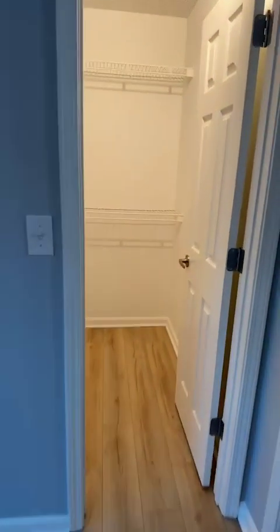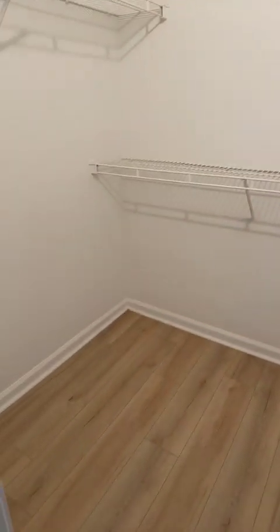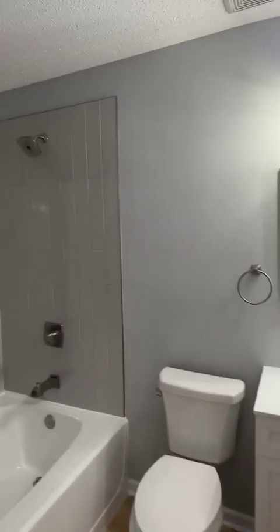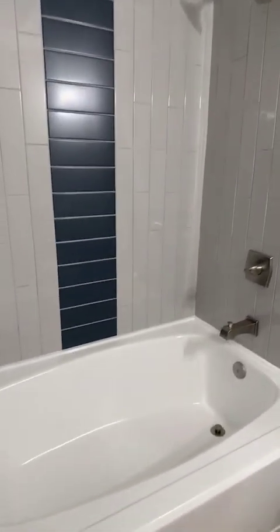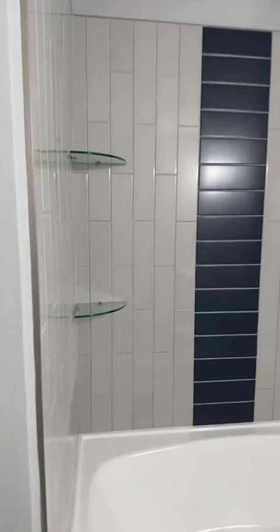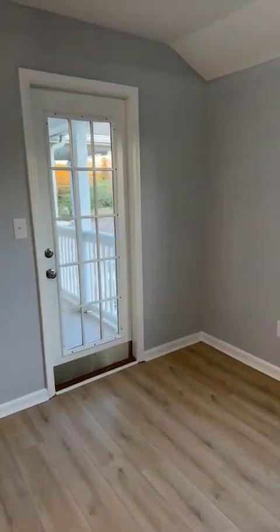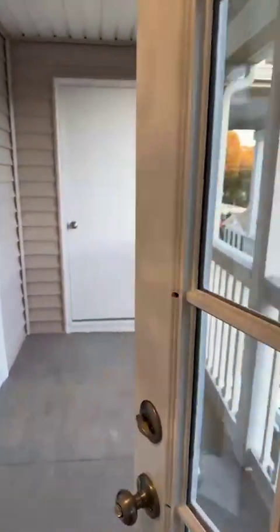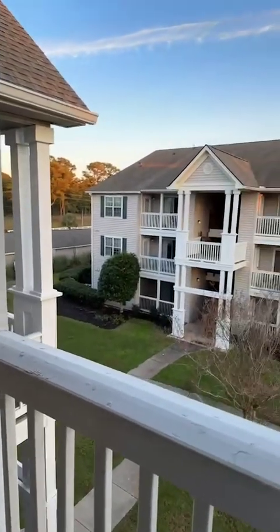No shortage of storage here. This here is the master bedroom with a walk-in closet. All brand new bathroom fixtures, vanity, tiled shower, brand new tub. And your own doorway out to the balcony. So peaceful out here.